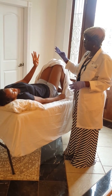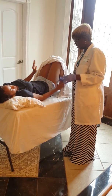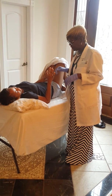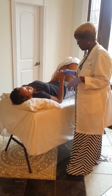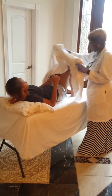Okay, Ms. Smith, I'm gonna ask you to touch each one as fast as you can for me. Okay, with this hand. Touch, so touch. I think she's done this before. Okay, very good. So we checked her range of motion in her arms, in her wrists, in her fingers, and in her toes.